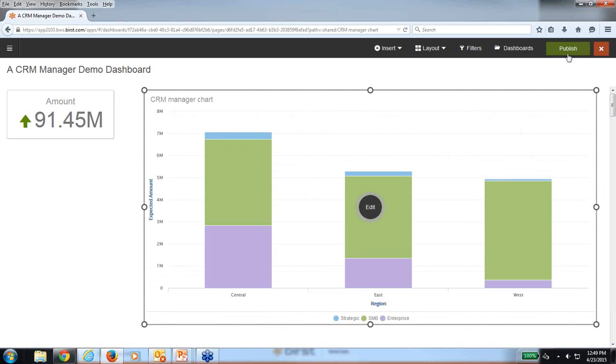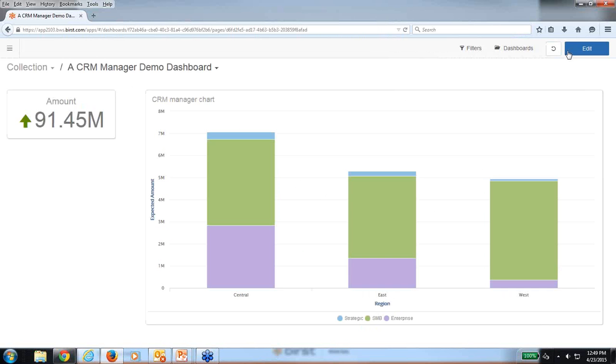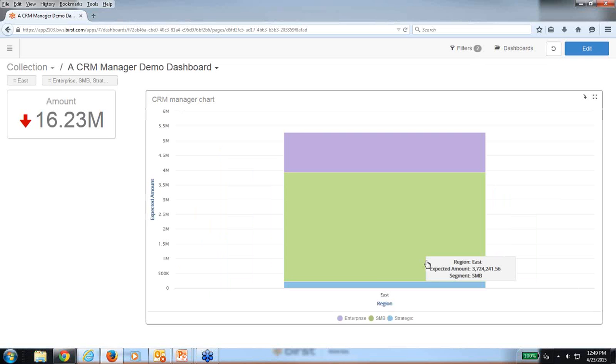Now the last thing that I'm going to point out here is I can publish this, and when I publish it, it is now a consumable dashboard by my users. You'll notice if the user comes and says, you know what, I only want to look at the East region, they have the ability to lasso that region.